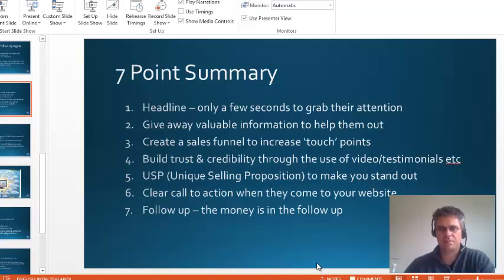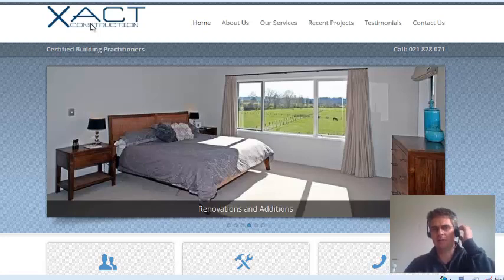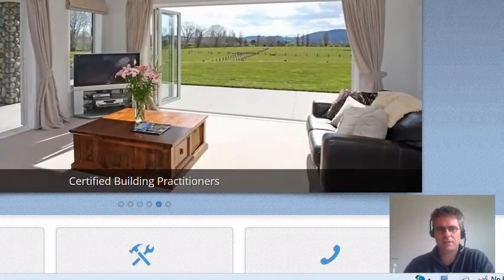So it's just a last brief look at the summary points. So we're just going to head on over to Google and look at some review sites now. So I've typed in Builders Auckland, and that's one of the main search phrases, and we can see we've got these. These are all pay-per-click advertising businesses.